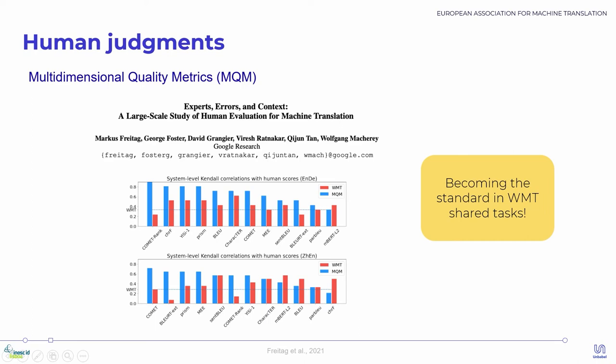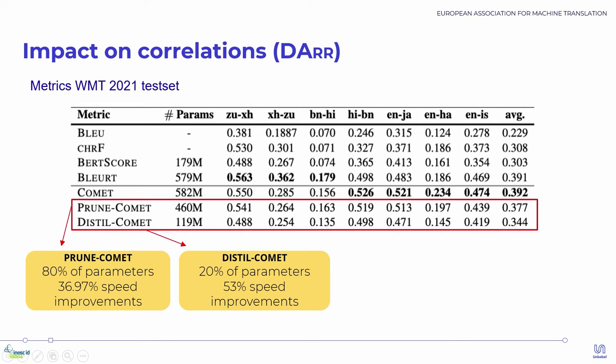Now looking to the impact of our pruned models and our distilled models in our test set. And here the test set is the metrics WMT 2021 test set. So pruned COMET has 80% of the parameters and has a speed improvement of 37%. And the distilled COMET has only 20% of the parameters and 50% of speed improvement. And what we can see is that the performance drop is not as big as we wanted, and actually both of them have higher performance than BLEU, chrF, and BERTScore, which was really nice.